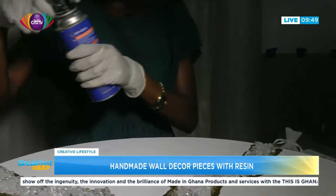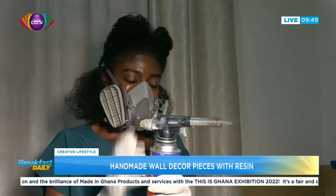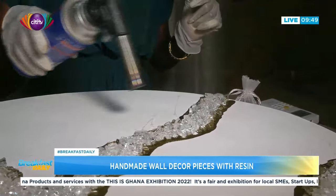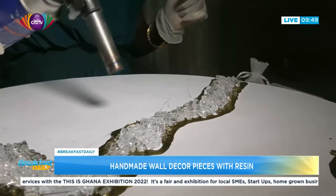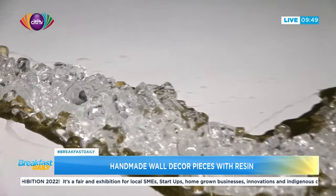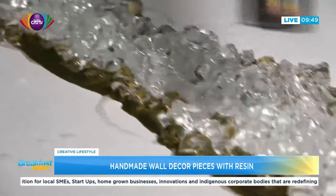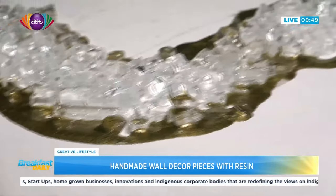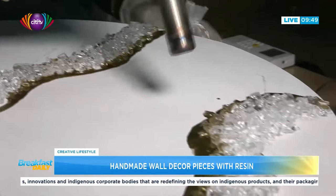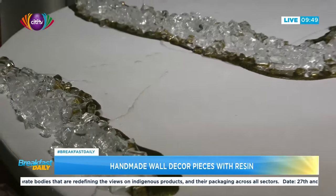Okay, blowtorch time. Yes. So I'm going to give space for the blowtorch. So I don't know if you can see, but the bubbles will start leaving. And it also helps you to see the reflective part of the gold. Yeah. So we'll move on to the next color.